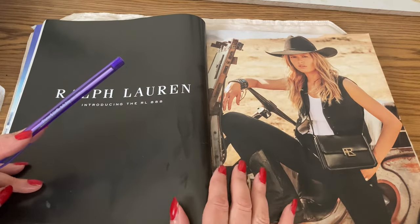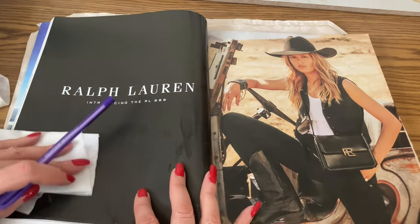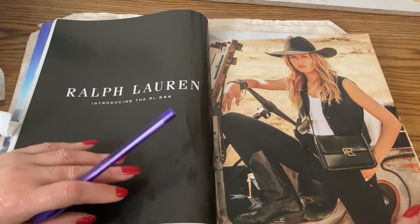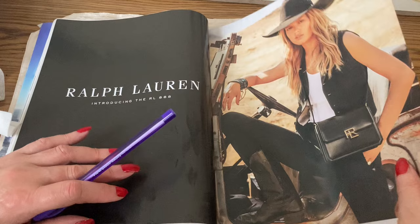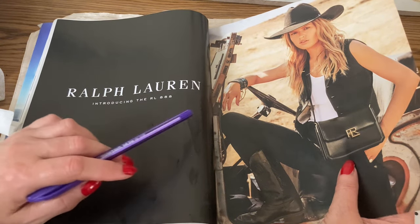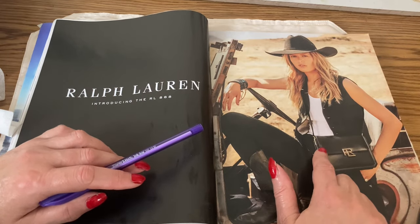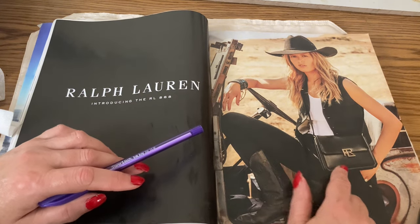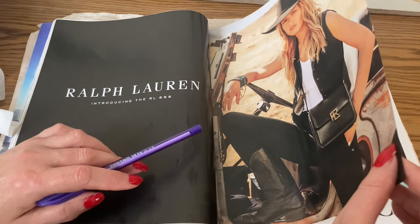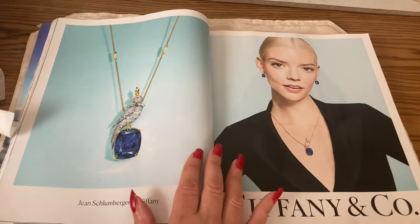Here we have Anna Ewers for Ralph Lauren. Introducing the RL888. Put hand cream on before I opened this magazine. I shouldn't have. But, so, this is a very modern and sleek handbag. And it's against a very rugged backdrop, isn't it? In the Old West. And she's dressed like a cowgirl. This is a calfskin crossbody. It's $2,700. And they come in about 10 colors. One is called blush. A beautiful green called fern. A beautiful brown called fawn, I'm sorry, and a bottle green. Like, you know, the old-timey glass bottles, that beautiful green.